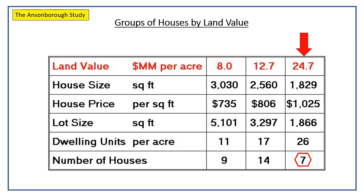The right-hand column is houses with a land value over 20 million per acre. The average land value is 24.7 million per acre, which exceeds that of the land values on the hotel sites. There are 7 houses in this group.